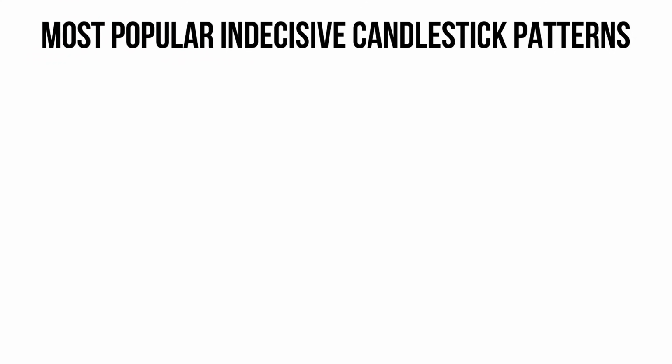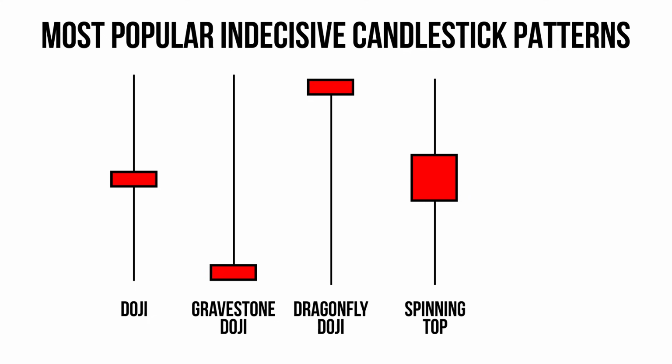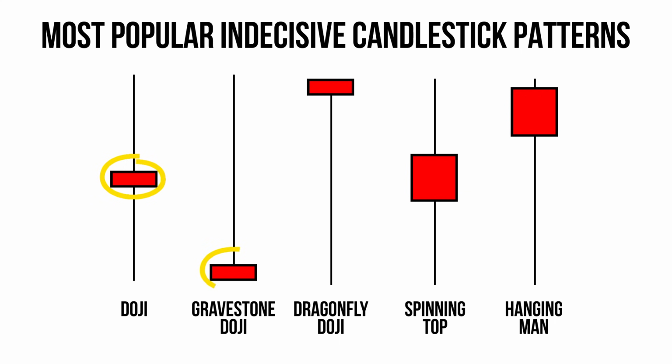Indecisive candlestick signals come in different forms in the world of candlestick patterns. Some of the most popular indecisive candlesticks include doji, gravestone doji, dragonfly doji, spinning tops, hanging man, etc. Each pattern is a lesson in itself, but the most common thing in any indecisive candlesticks is a very small real body and long wicks on either side. In some patterns such as doji, the body is almost negligible.